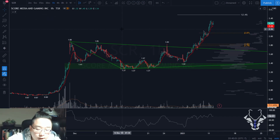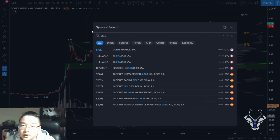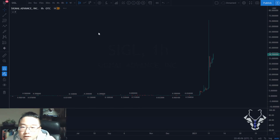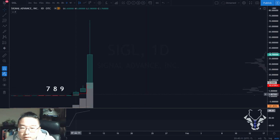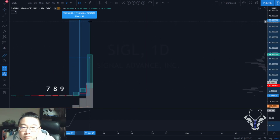All right, last ticker. Just wanted to use this one as an example. Signal. Right, Signal, it popped. How many percent? 10,700% in the last 4 trading days. And this is based on, what was it? Elon tweeting saying that they use Signal instead of WhatsApp. To my understanding, that's the cause of this pop.